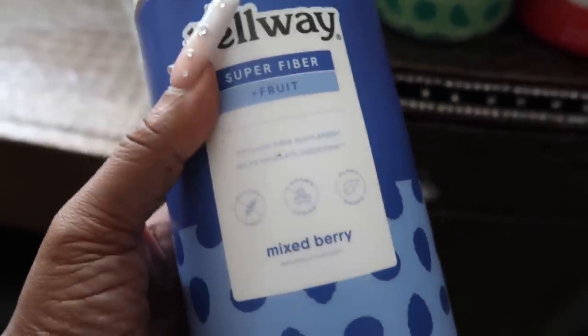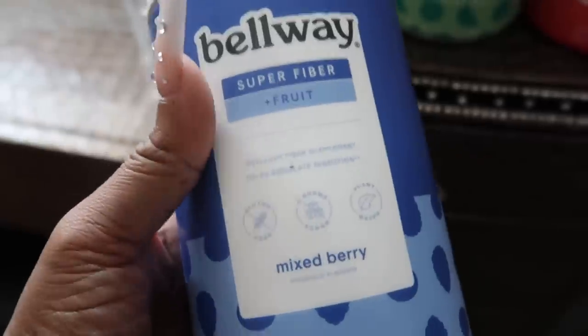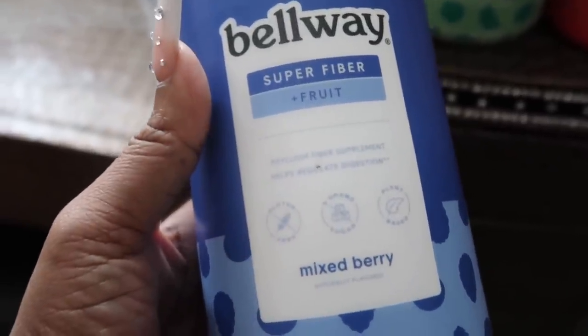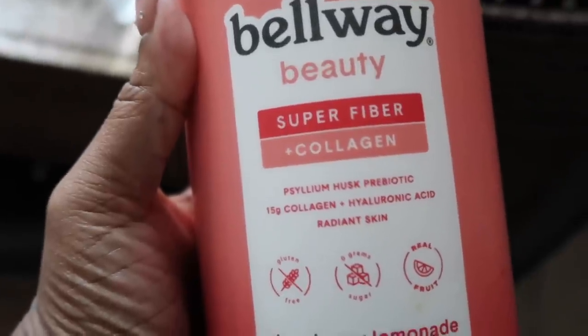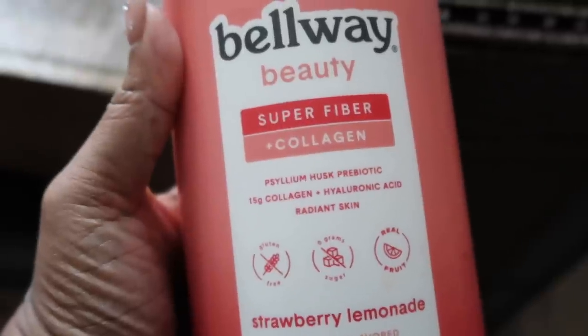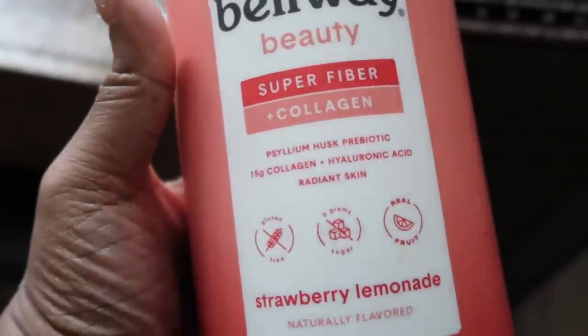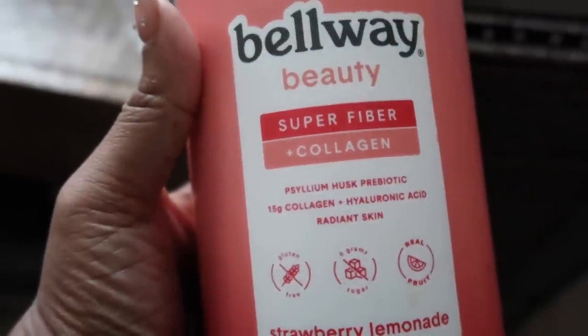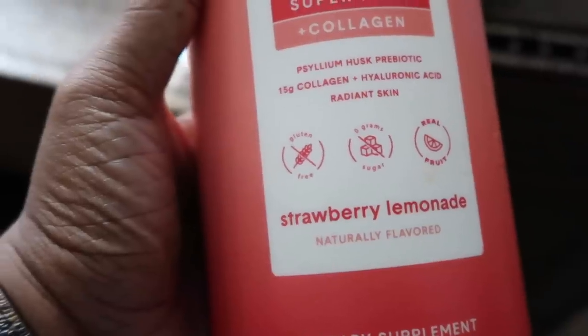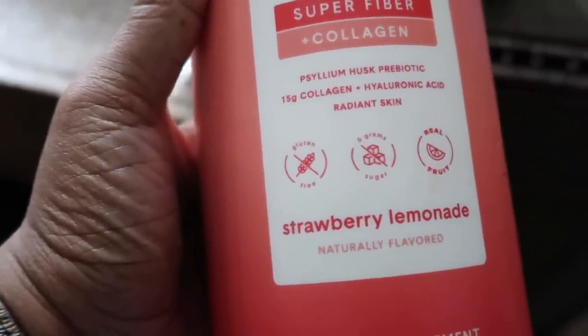So this is my favorite one and the one that I use all the time. I replace it from Target, and this is the one I originally fell in love with. This is the super fiber, and it has collagen in it, and this is the strawberry lemonade flavor. I use this one a lot too. Actually, it's less in here than the other one I just showed. I guess that's because the other one is kind of new, but this is really, really good. It has collagen in it, which helps with your skin and all of that. It has hyaluronic acid in it and a prebiotic.